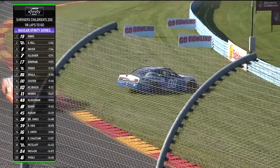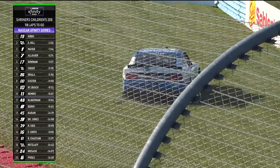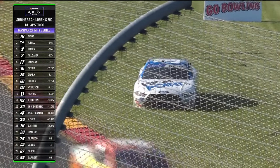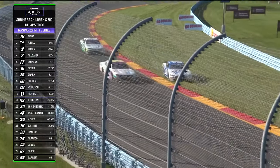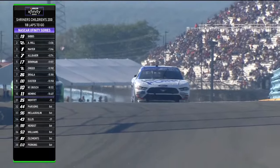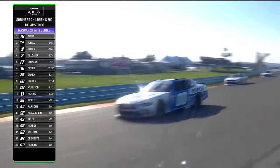Yeah, trouble in turn number three for Cole Custer. He's off in the grass. He spun around. He's facing the other way. He's trying to get the car going. A little wet grass from the rains of a night ago, and he's still trying and trying and trying to get back onto the course. He's going to make it. He has given up a lot of spots, but most importantly, he has given up a ton of time on the stop line.